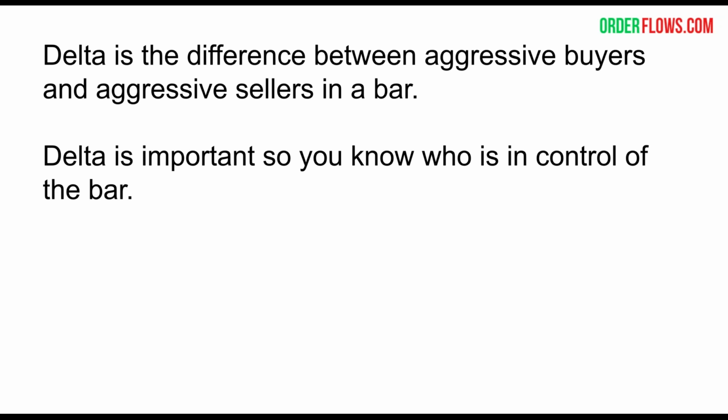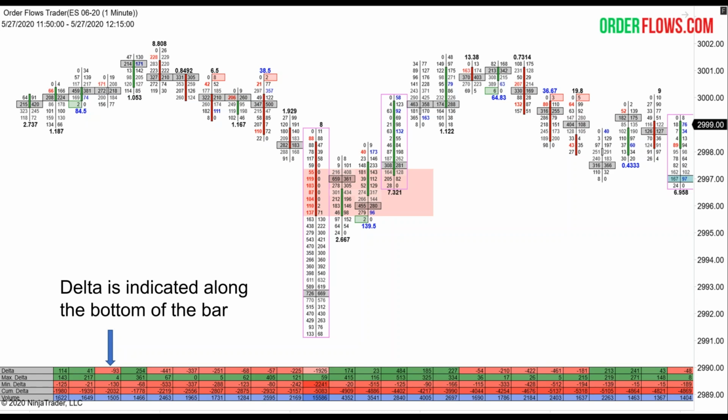Now, delta is the difference between aggressive buyers and aggressive sellers in a bar. Delta is important so you know who is in control of the bar. Now, every bar is going to have a delta. It might be positive, it might be negative, okay? And it's going to appear, on my software at least, on the bottom of the chart. Okay, so you can see some bars have positive delta, some bars have negative delta. And again, it's the difference in that bar between the net aggressive buyers and the net aggressive sellers.